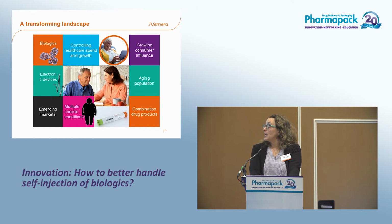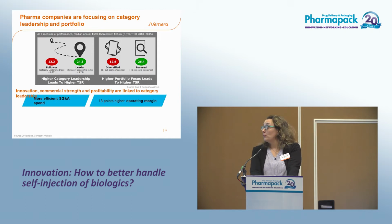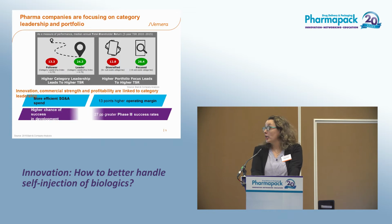So you can see here the performance of pharmaceutical companies is drastically higher when they have fewer than 6 subscale categories, so they are much more focused. And it's not just the performance, but also the innovation, the commercial strengths, and the profitability of the pharma company, which are really linked to these category leaderships. So they can spend their G&A more efficiently.